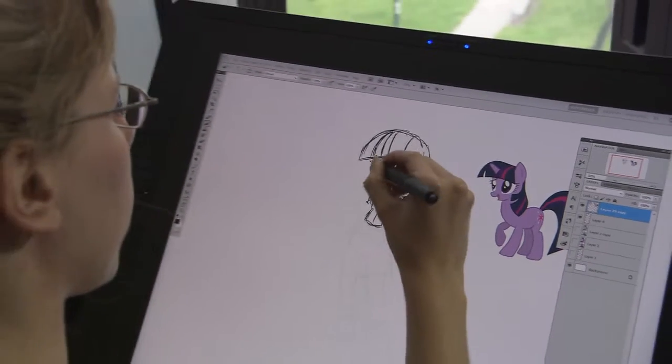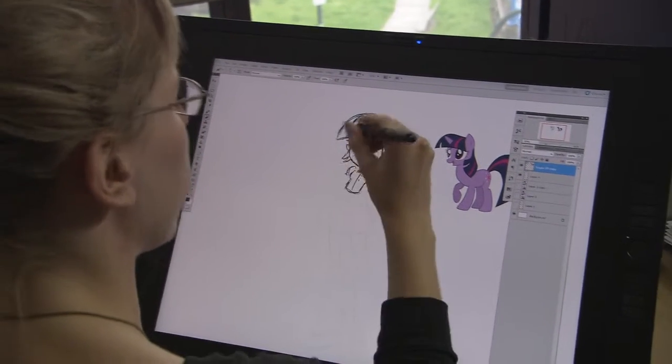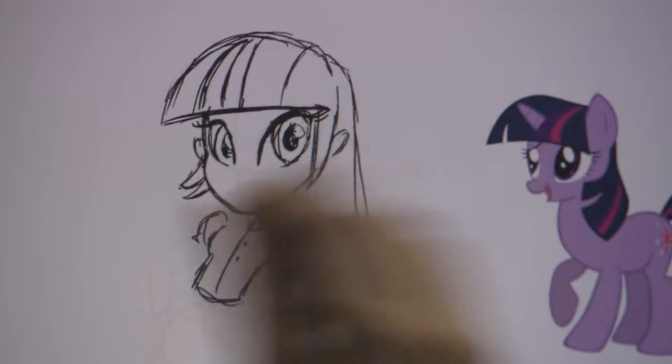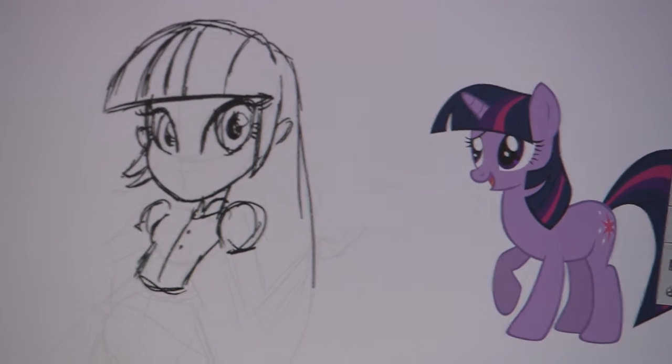And I have the little pony up for reference always, so I know that I'm still keeping within the style. And I think the most important thing about the character is to make sure I get the eyes right, because it's all about the eyes. Especially for Twilight, she's got these really big, beautiful eyes.